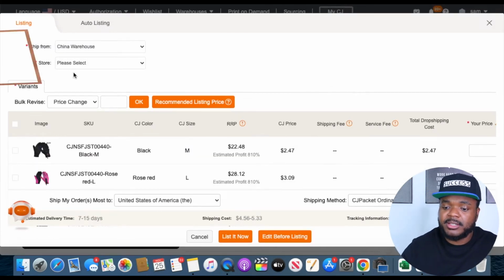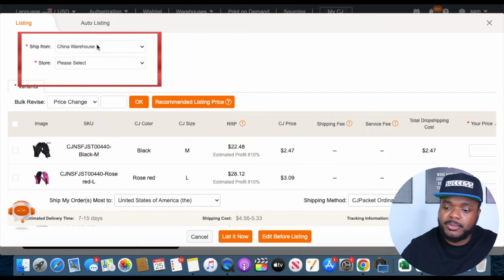All you need to do is select the warehouse that you're going to be shipping from. So again, this one only has the China warehouse option. Then what you're going to do is select your store here. So if you've added multiple different stores, for example, a couple eBay stores and Shopify stores, you're going to select the right store that you want CJ to list the product on by using this option over here.